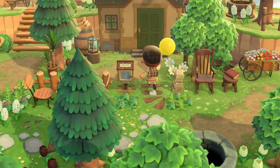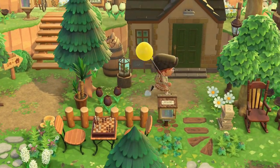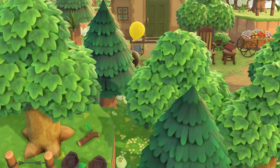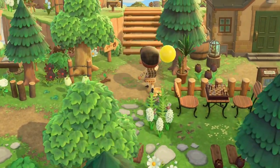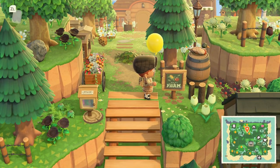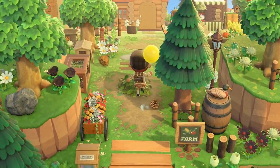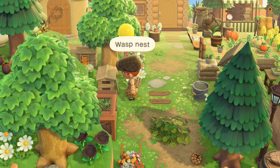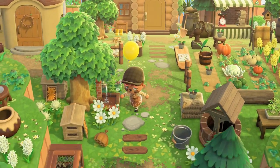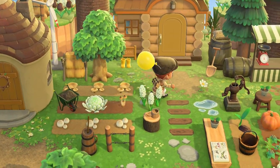And here is a villager's house with chess and a library. Ooh, I love this farm. Wait, did I go in here? I love this sign. That looks so cute. It's a farm sign. And we go here. We got some bee area. And oh, this is the farm. I love this farm. We got mushrooms, cabbage.